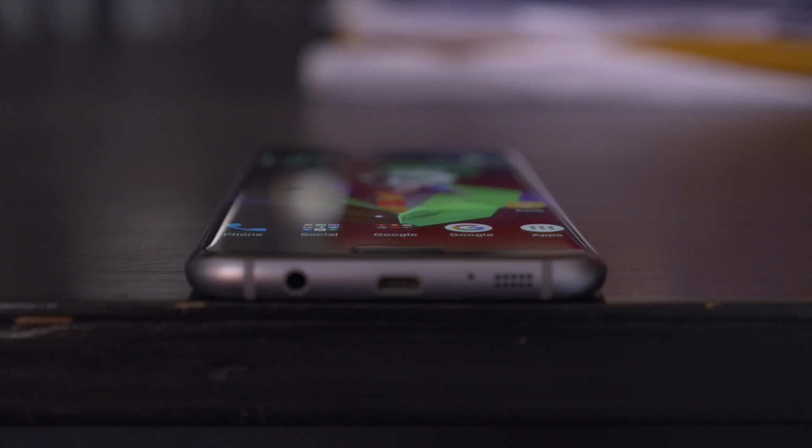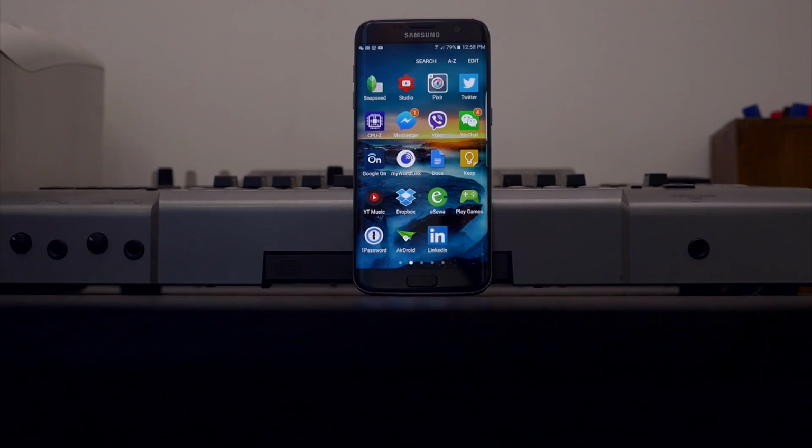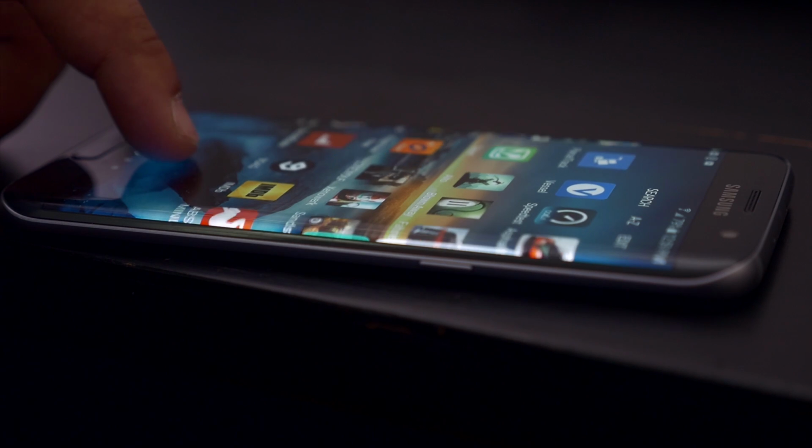Now, just to keep some perspective off the table, I have been using the S7 Edge right from the launch date as my daily driver. I've jotted down all my experience with this beast throughout my month-long usage, and today I will be sharing it with you guys. Let me begin with the improvements.